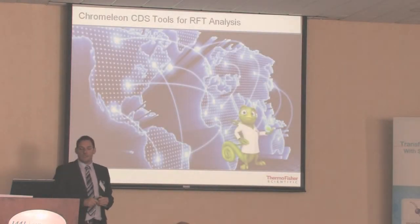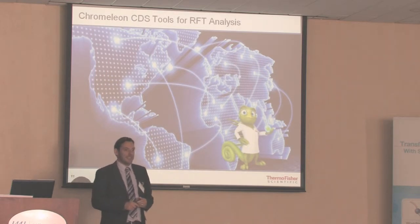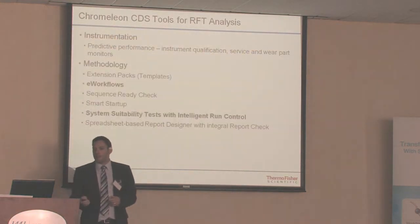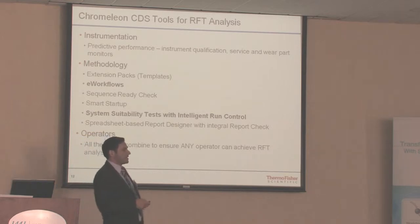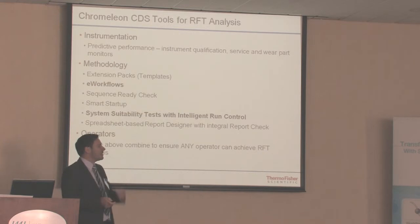So in our CDS, we actually have many, many tools. My hardest task was actually to pick some out and show you them today. So ones I'm going to concentrate on will be e-workflows and system suitability test and intelligent run control. There are many other processes and features in Chromeleon that allow you to automate everything. So we can automate our predictive performance, instrument qualification. This is all run from automatic drop-downs that will just run these automatically.